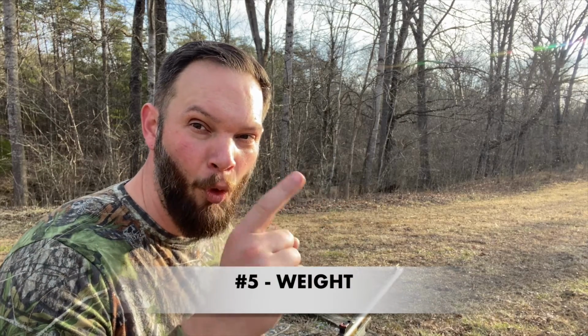Number 5, weight. Now, weight is a two-edged sword. When it comes to a turkey gun, this is shooting 12 gauge, 3.5-inch magnums. So it's a two-edged sword in the sense that sometimes it's nice to have a little extra weight to subdue the round, but I'm telling you, when you're hunting, particularly where I hunt up in the mountains, or if you do a lot of walking, if you do a lot of running and gunning where you go from one hunting spot to the next and move on from that gobbler to the next, particularly if you're hunting public land, it is beneficial to have a lightweight gun.